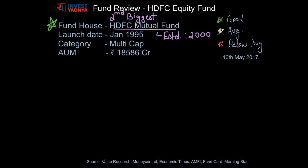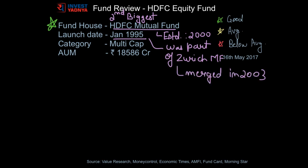Equity Fund was launched in January 1995, which at that time was part of Zurich India Mutual Fund and was merged with HDFC in 2003. This means it is active for more than 20 years now. So for being an old and very experienced fund, we give it a green star here too. The fund is categorized in the multi-cap category as it has flexibility to invest across market capitalization and can increase or decrease share in any company irrespective of its size.